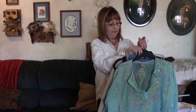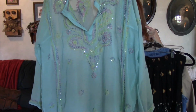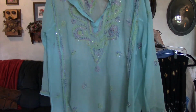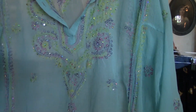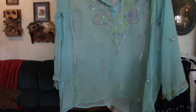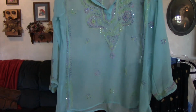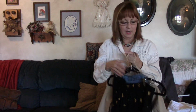I have, isn't this adorable? Does this bring you back, if you're old enough, to the hippie movement back in the 60s? Look at all the embroidery on that. I haven't decided what I'm going to do with this yet. I might get some blue satin and hang it from the bottom of it and make it into a dress. But this is one that I'm giving a lot of consideration to, because it's just so pretty. You have to really think about what you're going to do with it.